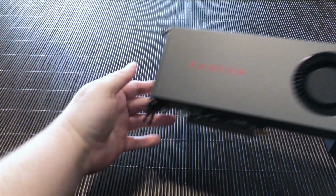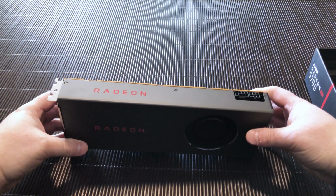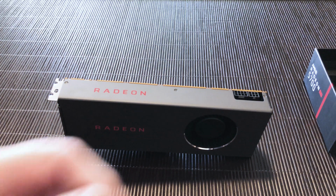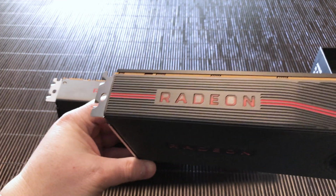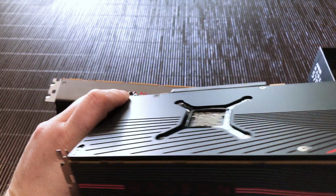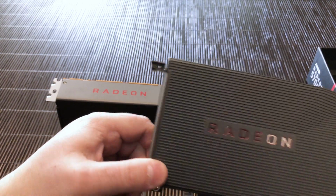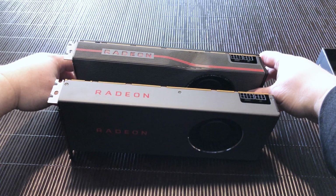Let's break this out again. Let's set this up here and set the other one up side by side so you can see them. And let me look for a BIOS switch on that. I was going to do that. No, there does not appear to be a BIOS switch on the top. So none of that. Sorry, guys. None of that. There's the two cards.